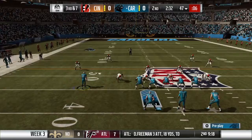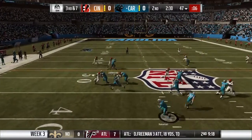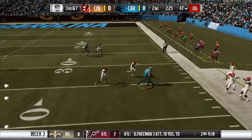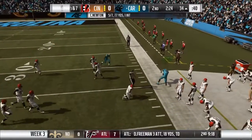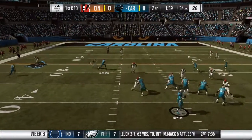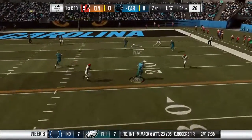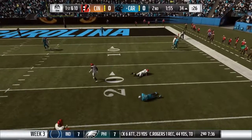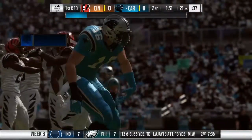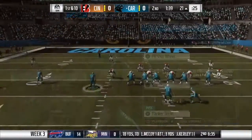Why am I moving to the right? All right, yeah, I don't like curl routes. I'm open, Cam. See? I don't like curl routes. I'm not going to run it. Get into about 35, 34. Close enough. All right. Running another slant type play. Right here, Cam, wide open. Get into about the 20-yard line. 21, I'm always 1 yard off for some reason. Quick maths. I don't know why.